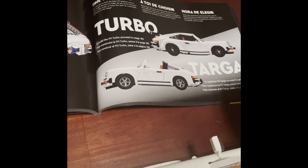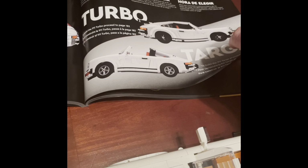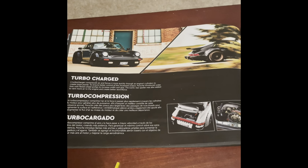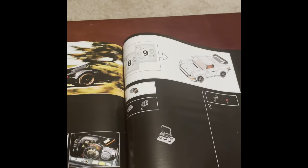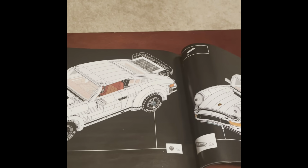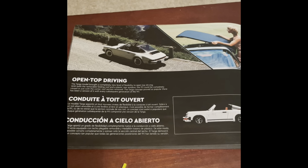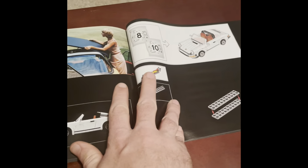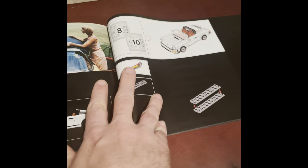So you basically get here and you pick which one you want. And if you pick the turbo, it's got a little bit of information about the turbo in general. And then it is bag 8 and 9. And if you decide on the Targa, you basically get to that section in the book. It's got a little bit of information about the Targa. And then you start to build, which is bag 8 and 10.